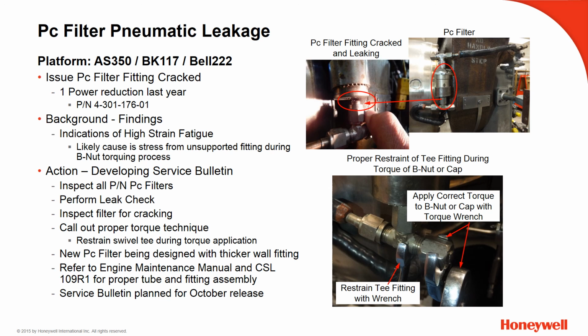We have a new PC filter being designed, which has a thicker walled fitting. We also like you to refer to our engine maintenance manual and commercial service letter 109 for proper tube and fitting assembly. The service bulletin is planned for release this October.